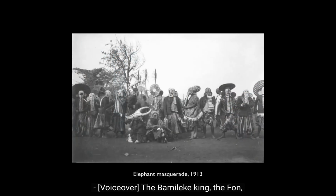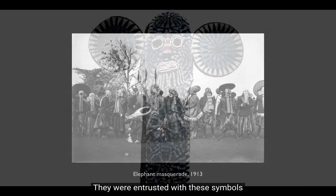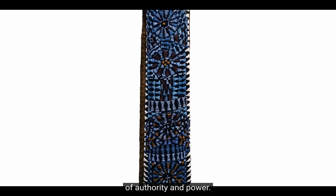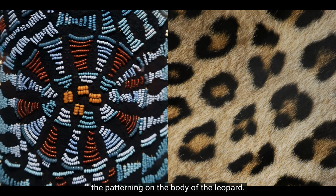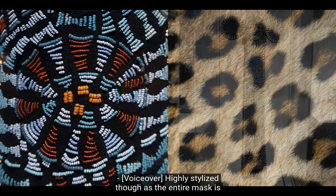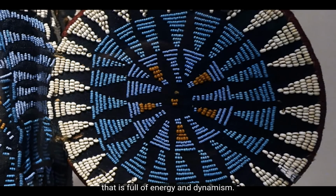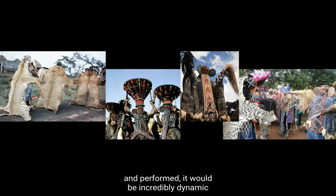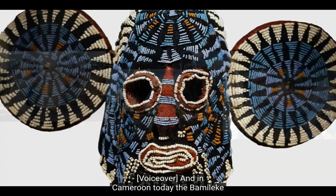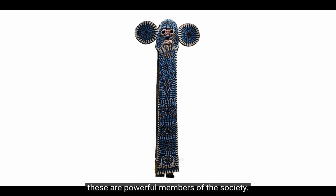The Bamileke king, the fon, allowed this society, and only this one, to dance the elephant mask and to wear leopard skin. They were entrusted with these symbols of authority and power. The main form in this beaded piece is the isosceles triangle, which relates to the patterning on the body of the leopard. Highly stylized, though, as the entire mask is. It's dazzling, and it has a kind of optical quality that is full of energy and dynamism. And imagine when it's worn and danced and performed, it would be incredibly dynamic with all of these various materials and colors and shapes all brought together to suggest the power of that king. And in Cameroon today, the Bamileke still perform this ritual, now annually. But instead of warriors performing it, these are powerful members of the society.